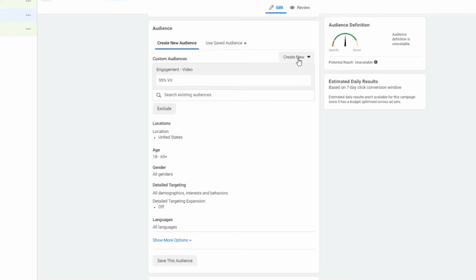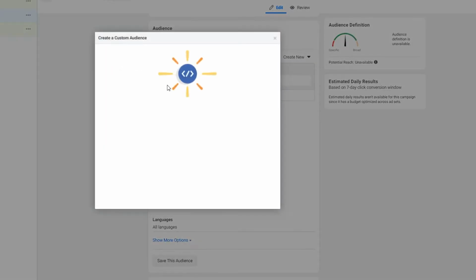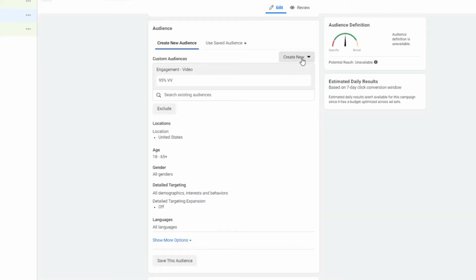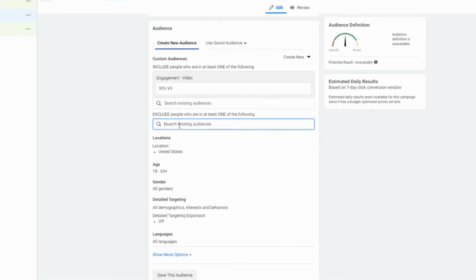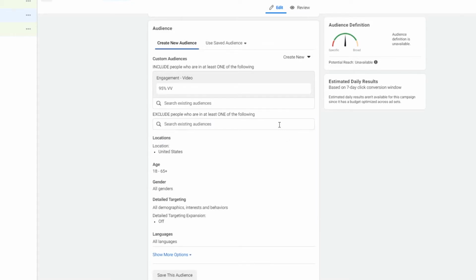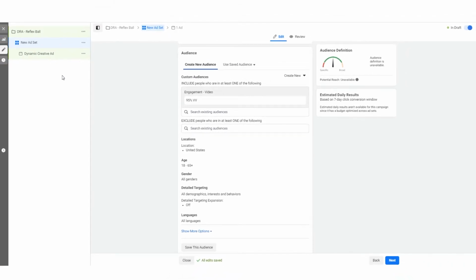So what you do there is you just click on create new, another custom audience, and then you click on website. And it's going to ask you obviously for your pixel and everything. So once you click, you're going to create new, do the same thing, create a new custom audience for your purchasers. And then you just want to basically exclude your purchasers. Okay, so you're just going to exclude the purchasers. Very, very simple. And after you have that done, your ad is good to go and is ready to launch.